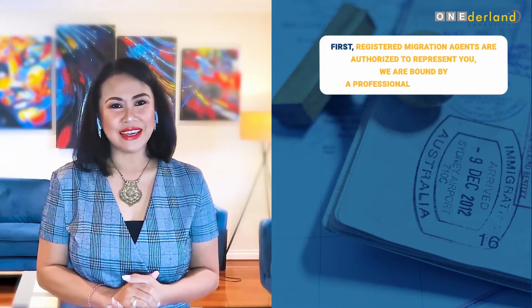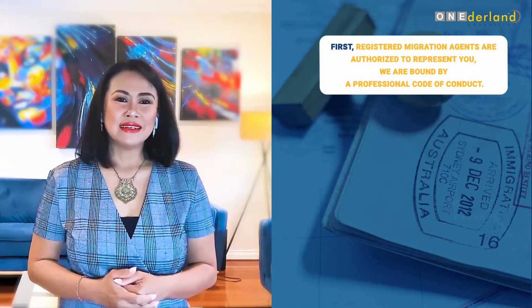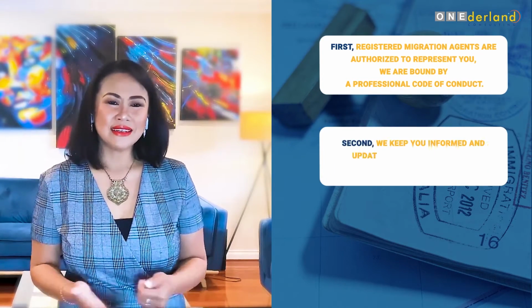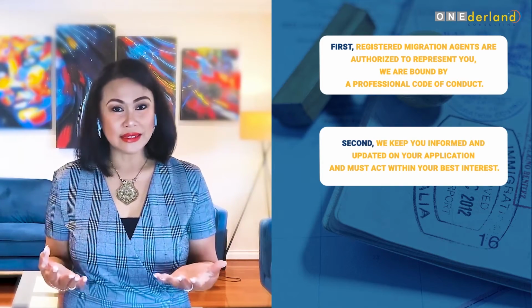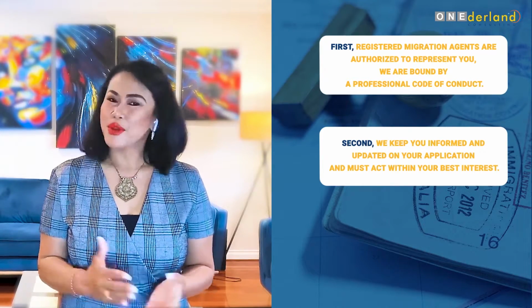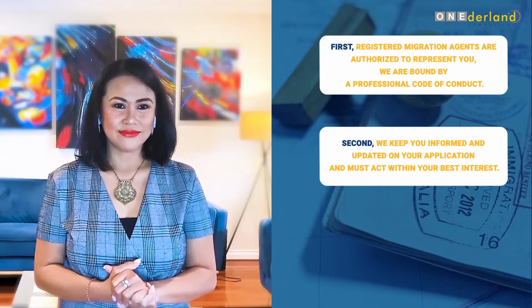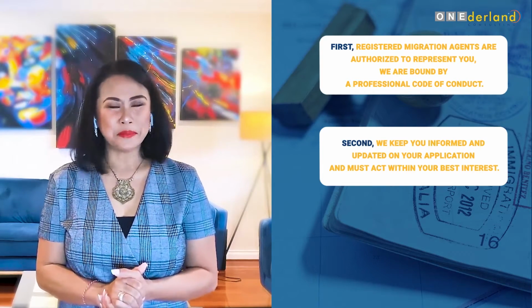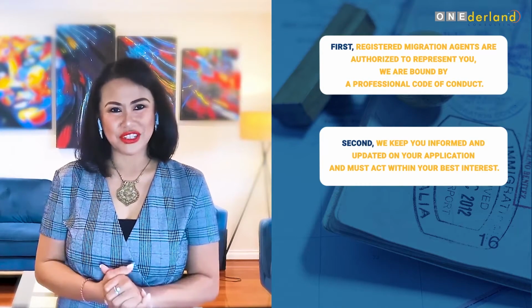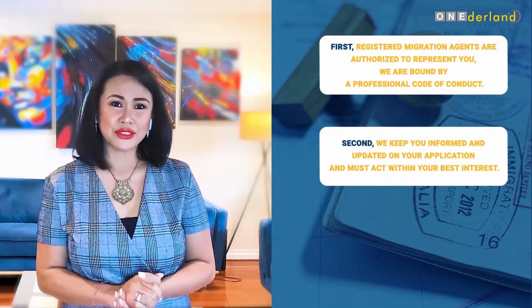First, registered migration agents are authorized to represent you. We are bound by a professional code of conduct. We are allowed to offer immigration assistance and advice. Second, we keep you informed and updated on your application, and we must act in your best interests. A registered agent can let you know your visa outcomes in a timely fashion. Besides, the immigration department always recommends that visa applicants get help from a registered migration agent, as the visa process is very hard to understand and of course very difficult.